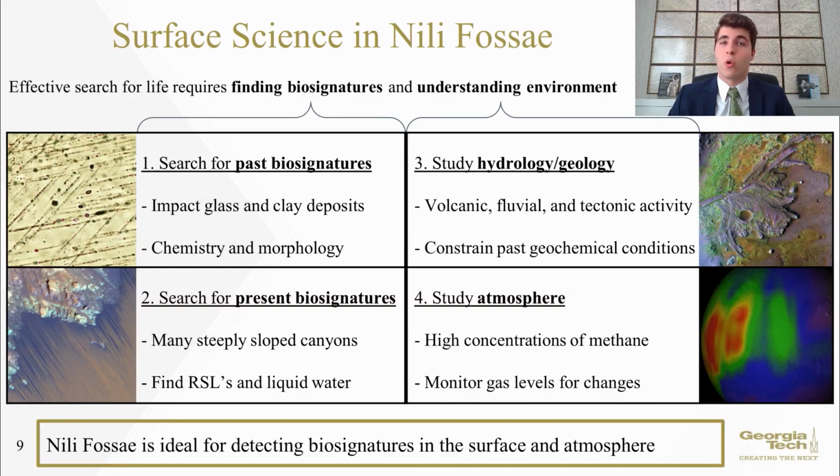First, it has large quantities of fluvial sedimentary clay and impact glass, which on Earth harbor microbial communities and likely preserve past biosignatures effectively. Second, the abundance of steep canyons in the area increases the chance of finding recurring slope lineae, or RSLs, containing water and potential life. Third, Neely-Fosse's diverse geologic history includes volcanic, fluvial, and tectonic activity. This allows scientists to constrain the geochemical conditions around life's potential formation and detect it with more certainty.